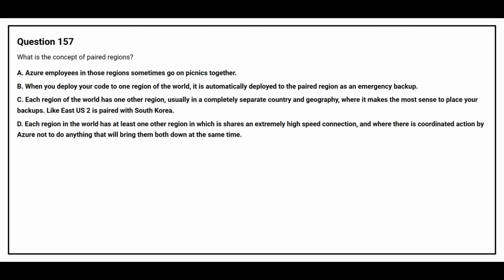Option C, each region of the world has one other region, usually in a completely separate country and geography, where it makes the most sense to place your backups, like East US2 is paired with South Korea. Option D, each region in the world has at least one other region in which is shared an extremely high-speed connection, and where there is coordinated action by Azure not to do anything that will bring them both down at the same time.